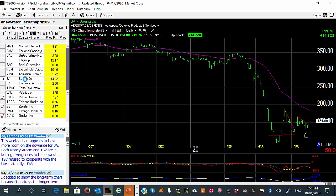And Boeing, oh wow, we had a nice play here, that rise. That bottom's higher than that bottom, this bottom's higher than that bottom. It looks like we've broken out of that. And if it can gain momentum to the upside, it's 154 at the moment. There's 100% upside potential still there.